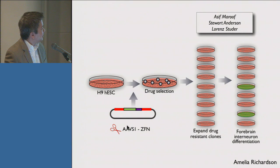So Amelia went to the lab, and she took H9 human ES cells, and then she nucleofected the construct I just described along with the AAVS1 zinc finger nuclease into the cells. We selected and then expanded these different lines. And then she used Asif's protocol to differentiate them into putative forebrain interneurons.